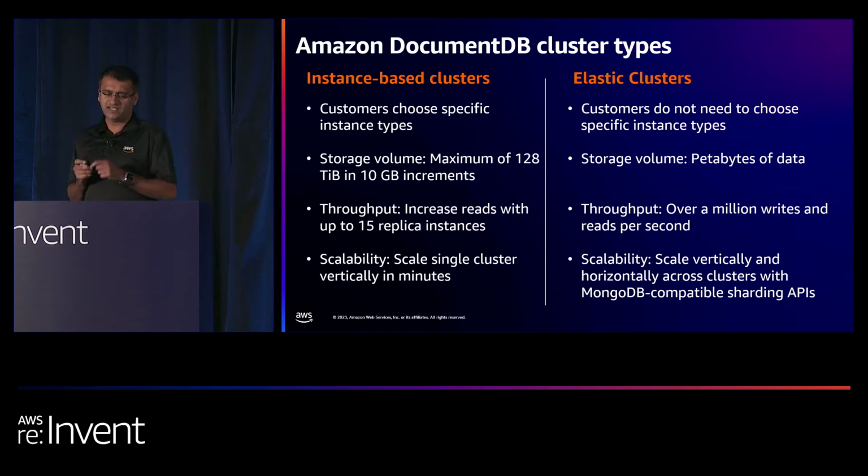Before I talk about what's new, I want to talk about two other concepts. First, I wanted to cover the cluster types. DocumentDB has two cluster types, instance-based clusters and elastic clusters. The difference between the two is that in instance-based clusters, you create a cluster and you define specific instance types, and then you can vertically scale up or down. You get about 128 TiB of storage, there's only one primary, and you can have up to 15 read replicas. A lot of our customers use instance-based clusters, and they're quite happy with it.